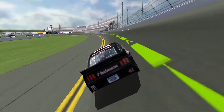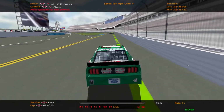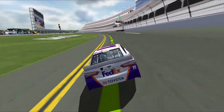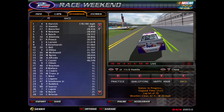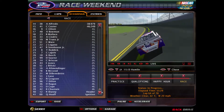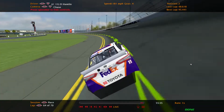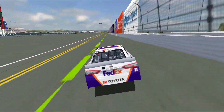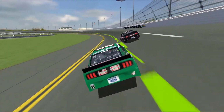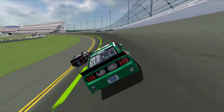It's Matt DiBenedetto, Cole Custer, BJ McLeod, Anthony Alfredo, Kevin Harvick. 6 laps to go. Denny Hamlin, 6 laps to go now. There's 4 seconds that separate them. Kevin Harvick's making light work of the lap cars. His only hope is if Cole Custer, his teammate, comes down and blocks him. He does. Check out Harvick. But I think it's too late now for Denny Hamlin to catch up.